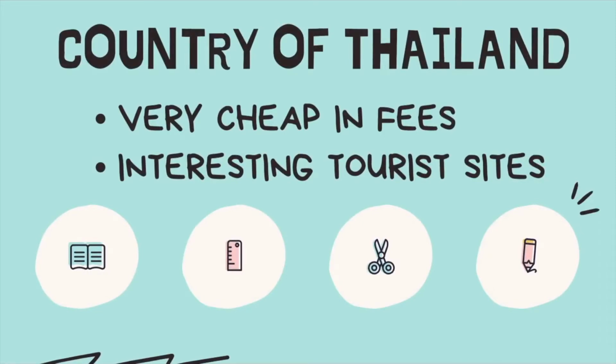And as you can see, the country of Thailand is a very attractive place for many tourists around the world, and especially for international students because of its low fees. In addition, it has low inflation, which means you have to pay little for food and room and board, so you're going to save money in the long run. And more importantly, you get to visit tourist sites such as Buddhist temples or ancient historical sites that many tourists around the world would like to go to.